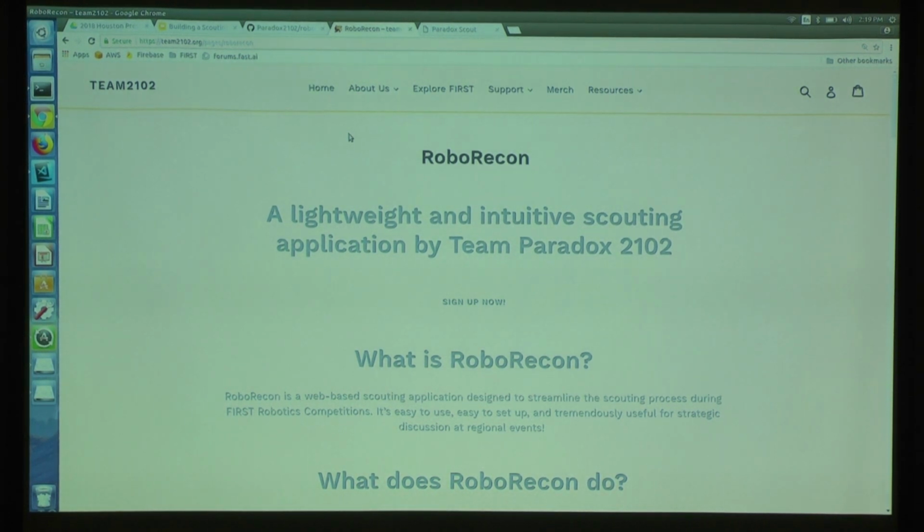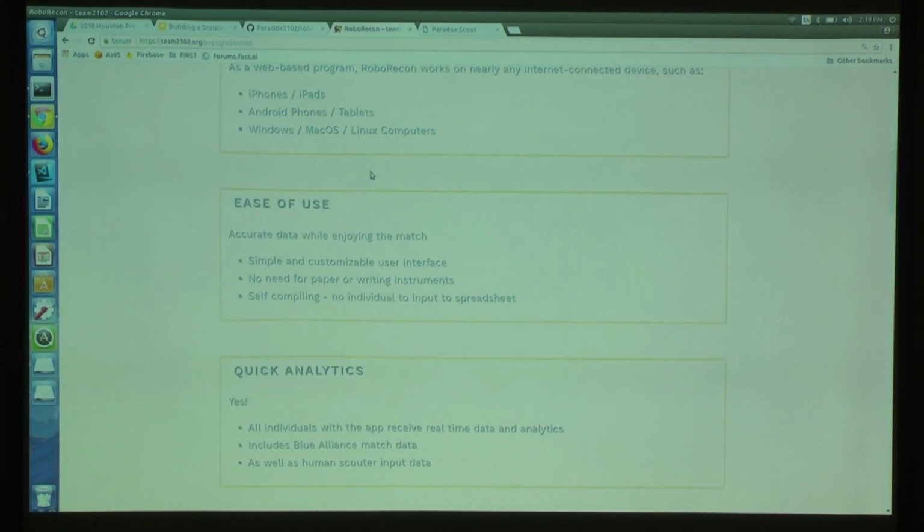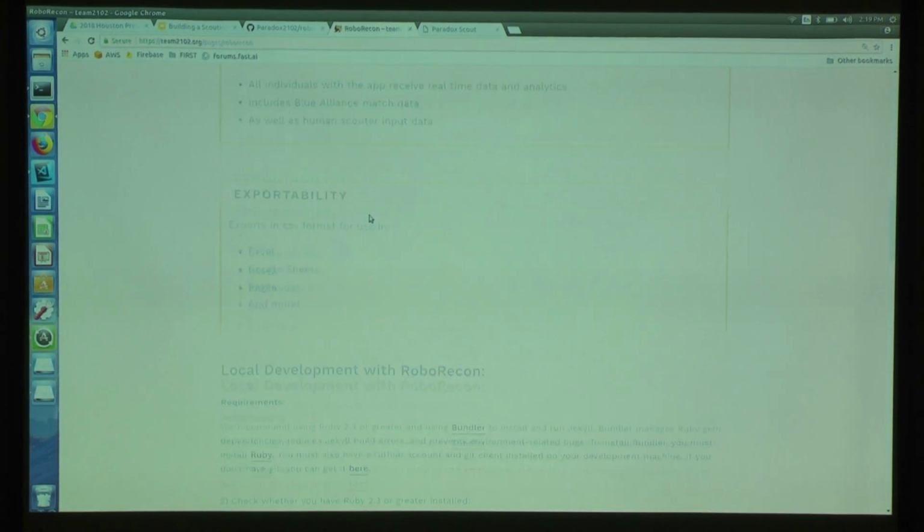So you can just go to our website, team2102.org, and under the resources tab right here, we have our scouting page, which will get you here. That'll give you some more information regarding the application, some features that I already went over.